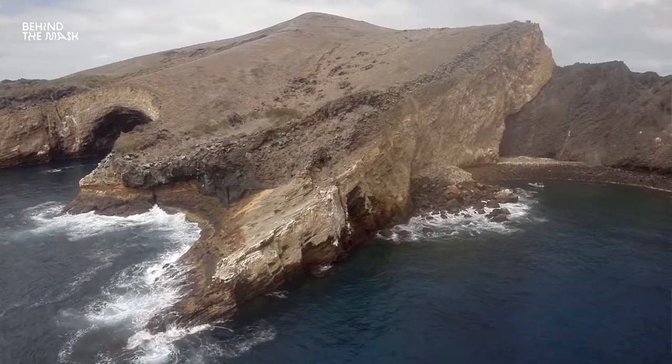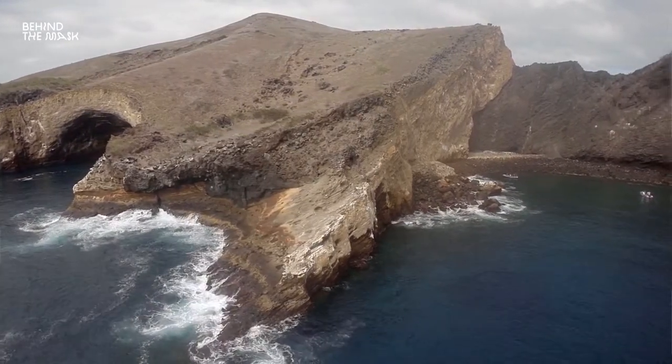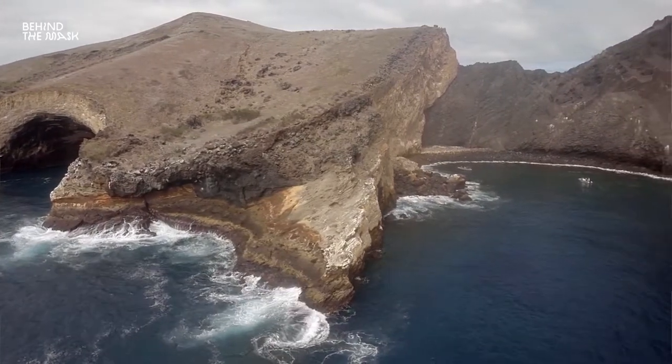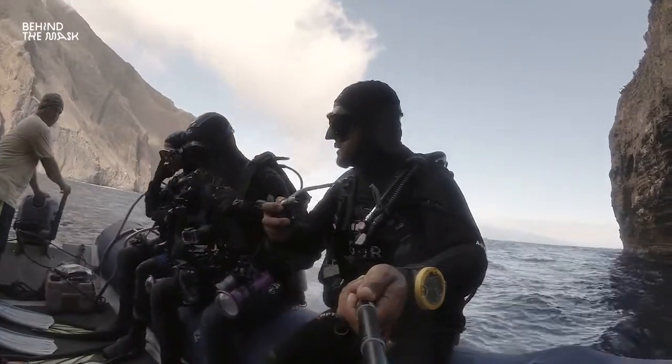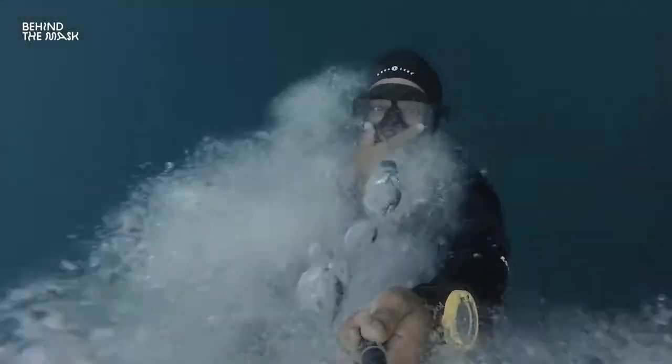Dramatic rock formations, visible layers and different colors in the stones, that's Punta Vicente Roca from above. But the real beauty hides below the surface. One, two, three. Three endemic species right there.